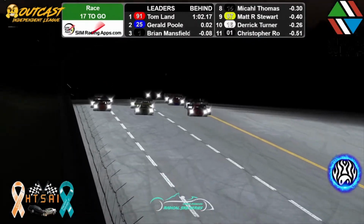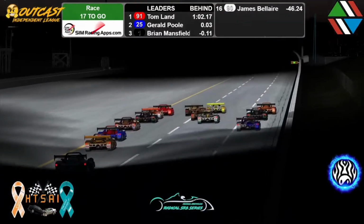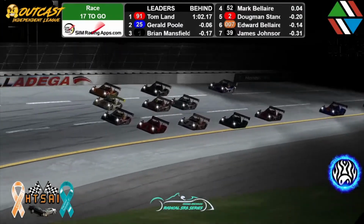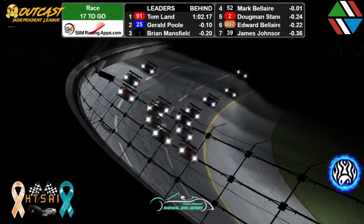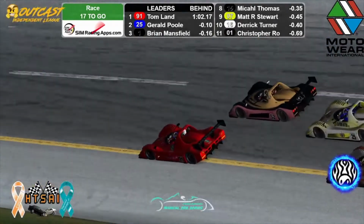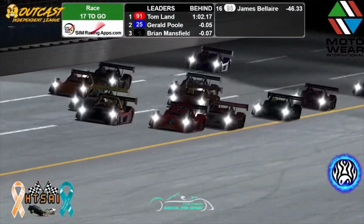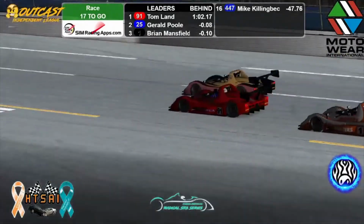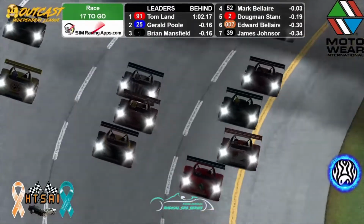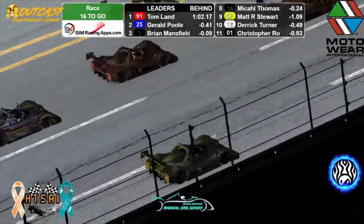And they are 3 wide all the way through the field as that outside line still scraping as they come off turn 2 onto the back straightaway. The front 3 rows are 3 wide and almost 4 wide as the 25 slips back, as the 52 jumps up there to the front. Mark Belair now to the front. He's going to see if he can get a little help from the 25. 25 moves up really high in front of the 007. It looks like the 25 is trying to work his way back to the back of the field.